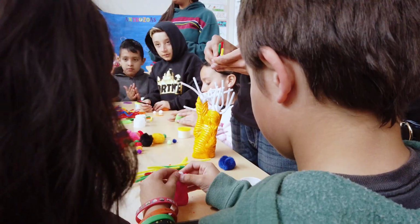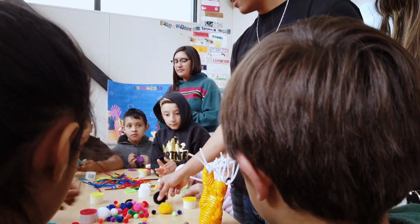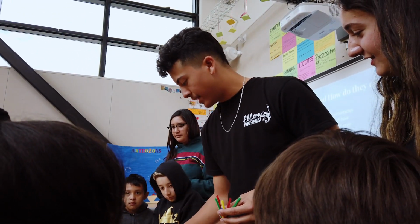Today we are explaining different types of sea creatures. We have different groups we've been planning for about a week now. We've had to come up with different activities to keep the kids interested. Today we are teaching hydrozoa.